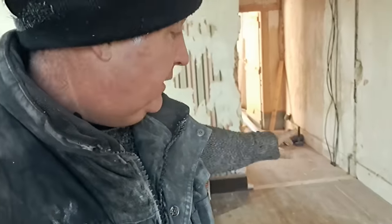It's a frosty day out there. It's a frosty day in here as well. Right, I'll do a bit more pipe work today. So the other day I'd set out the pipe work for the two toilets that will be here.